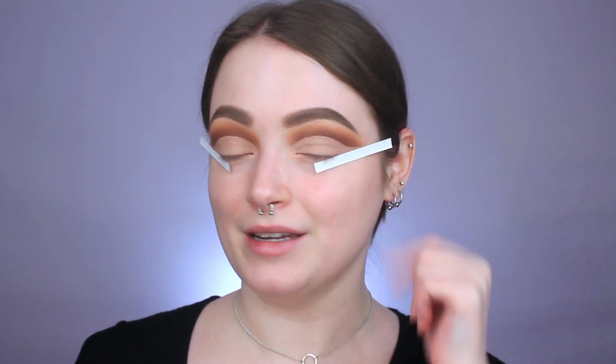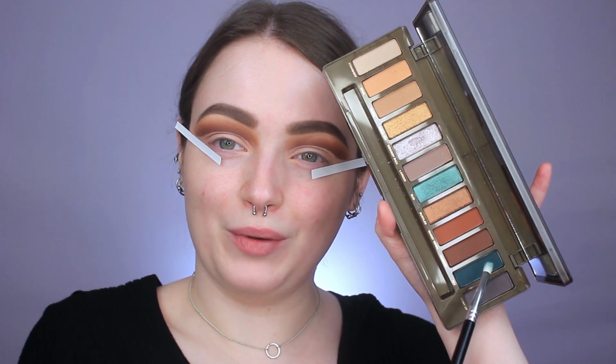So after cutting the crease, I took a sticky note and chopped off the sticky part of it, cut that in half, and then put it under each eye. You know, just to get that harsh line kind of vibe. But I'm going to now dip back into the palette, and we're going to go in with this blue shade right here. This one is called Tex.